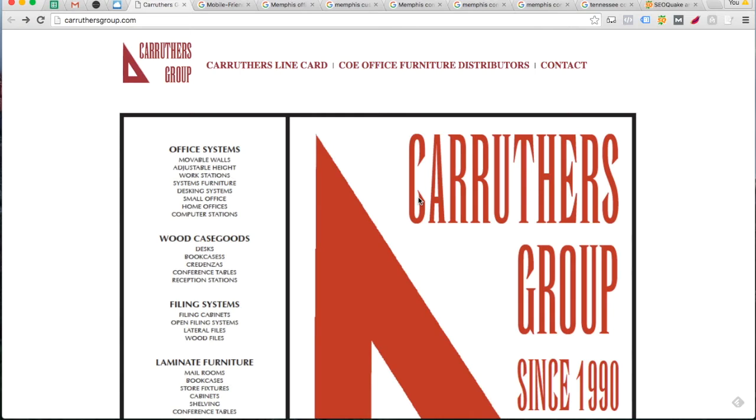If your website is just one giant picture and it doesn't have any real text on it, when I say real text, I mean text that's actually in the code of the website rather than part of a picture, then Google can't really understand what your website's about. Google doesn't understand big pictures like this. Google understands text, and they want to see lots of text.